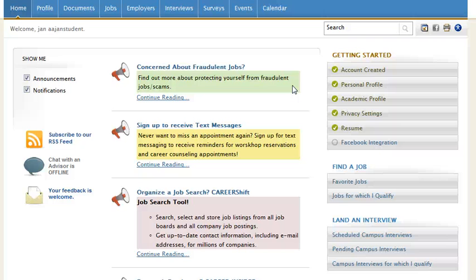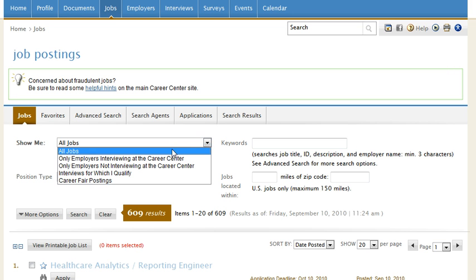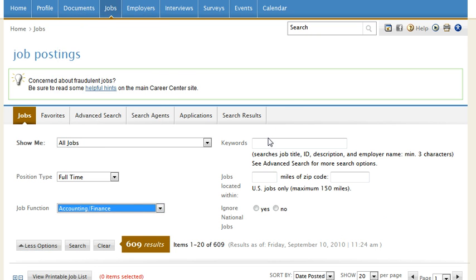Job search in Scotlink begins in the Jobs tab. ScotJobs is a database for local California and sometimes East Coast positions for our UCDC program. And employers know about the campus. You can select what to look at, the position type. You can look at perhaps the job function or keywords. If you use both, you might refine your results too closely.